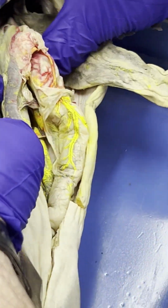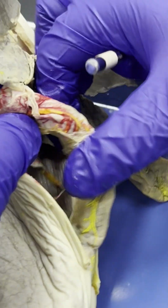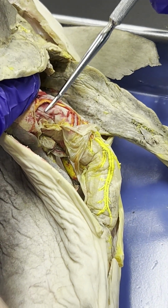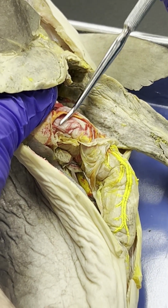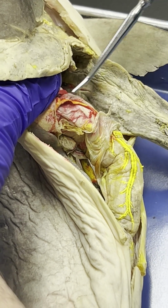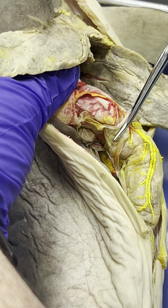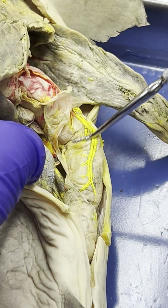Okay, so we have the bolus going down the stomach, going through the pylorus, and then we're going to wrap ourselves around. Just like with us, after the stomach, you're going to get to the duodenum, which is right here. But for the shark, what comes after the duodenum is different than in humans. Here we have the duodenum, and then it's going to be the valvular intestines, which are right here.